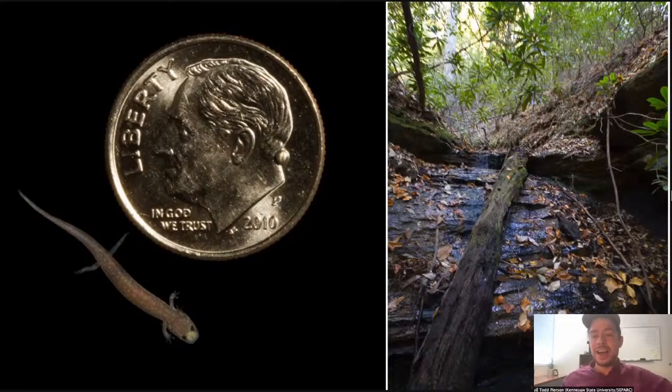So here is a classic patch-nosed salamander stream from Georgia. Stream is a very generous description of this habitat. Because at full high flow, which is what you're seeing in this picture, it is barely a trickle of water over rock.